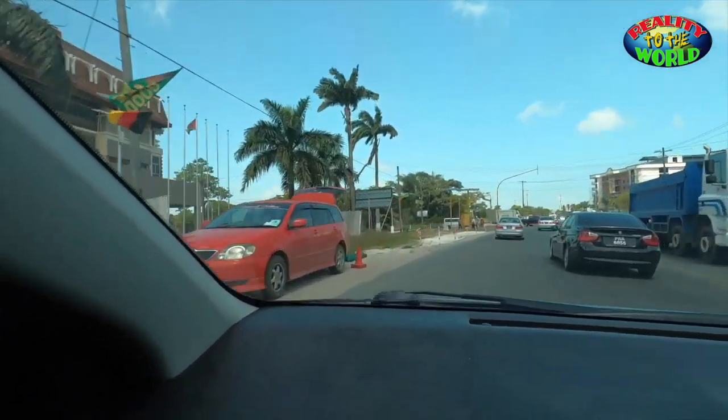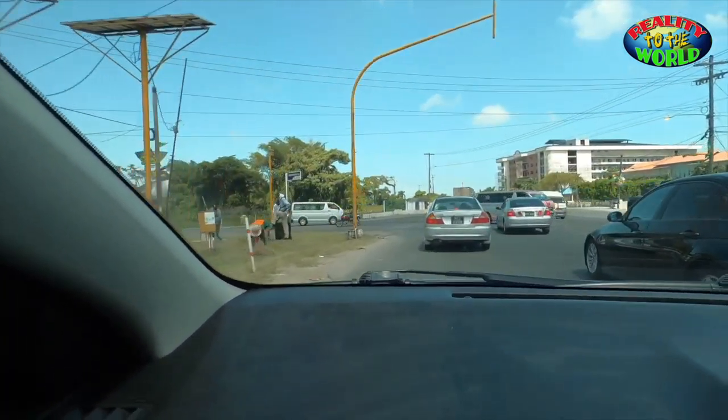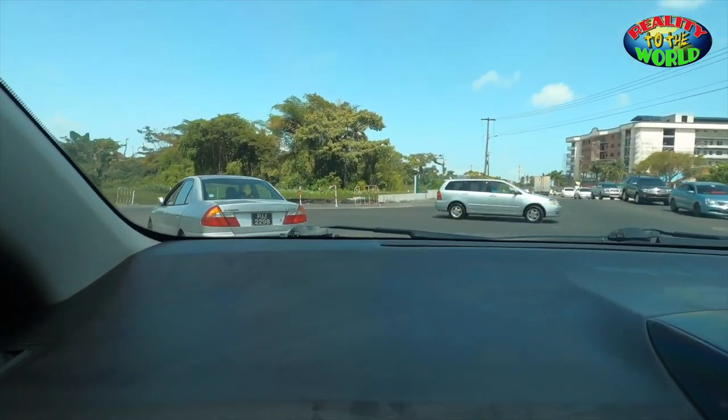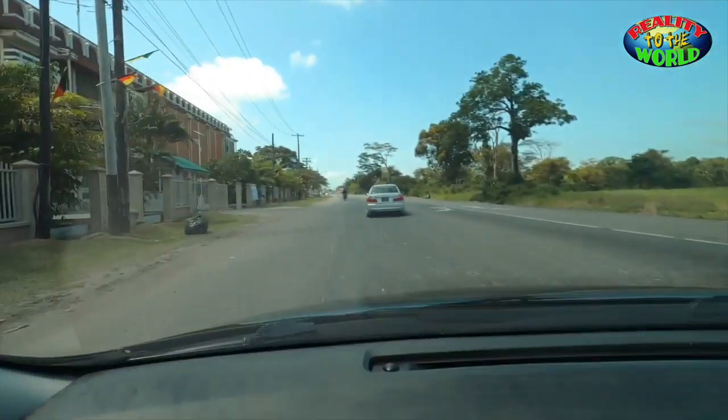On the right hand side, you see that white building, I think that building is the Chinese building. I think that is the home. They purchased the piece of land and they decided to build that huge building that you see there.